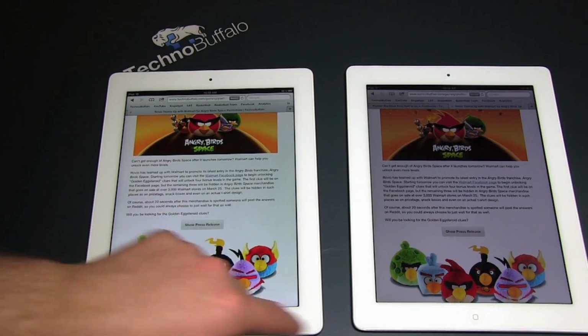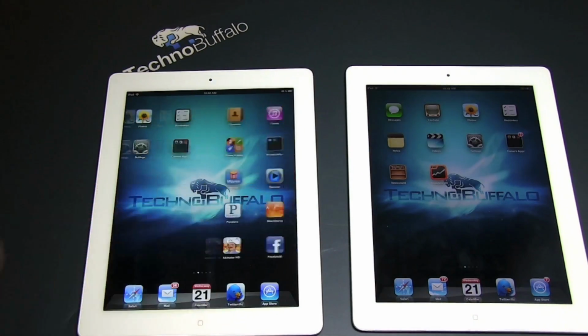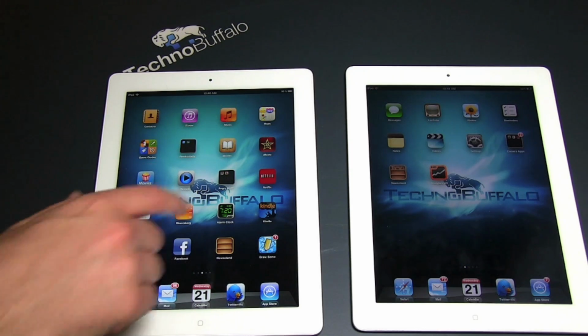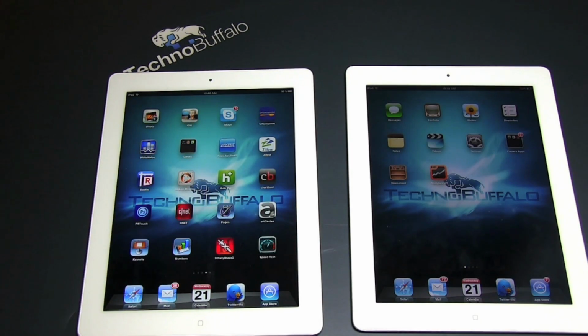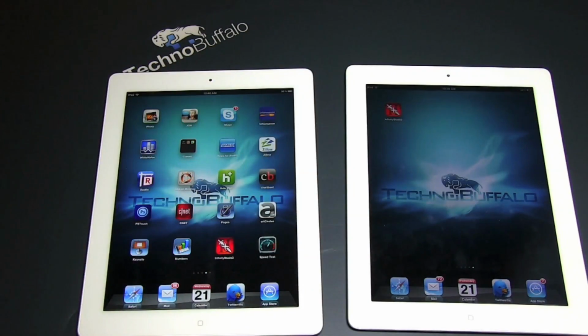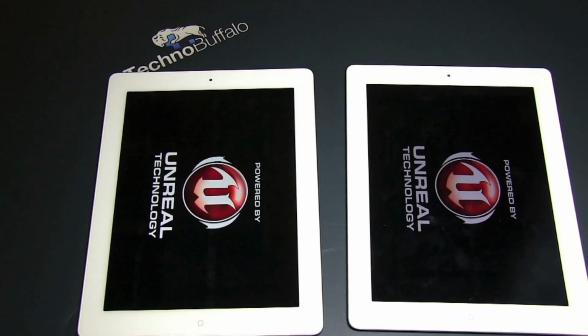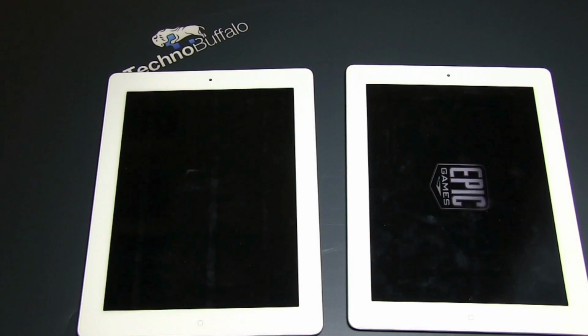So there's that. But what about apps? We all play games. We all use the iPad for all kinds of fun stuff. Let's take a look at one of the most graphically impressive games around, and that is, of course, Infinity Blade. Now, certainly as developers begin to develop more for the new iPad, we'll see better graphics come up. This guy does have support for quad-core graphics. So let's open up Infinity Blade real quickly and just take a look at what that's going to look like on each.